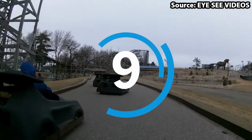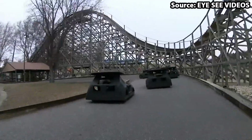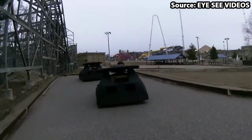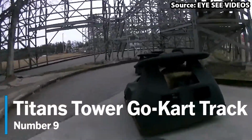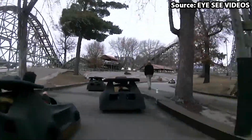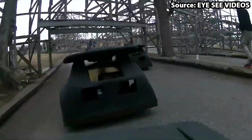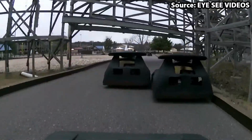You can't have a theme park without a go-kart track, and Mt Olympus is no exception, as for our number 9 spot, as well as our first go-karts of many, we have Titan's Tower Go-Kart Track, where similar to your average versions of these rides, you will get the opportunity to race round a track full of lots of sharp turns, hills and downward slopes to throw you off course.